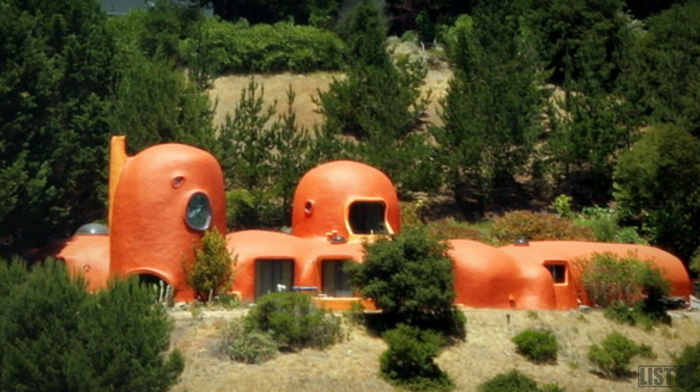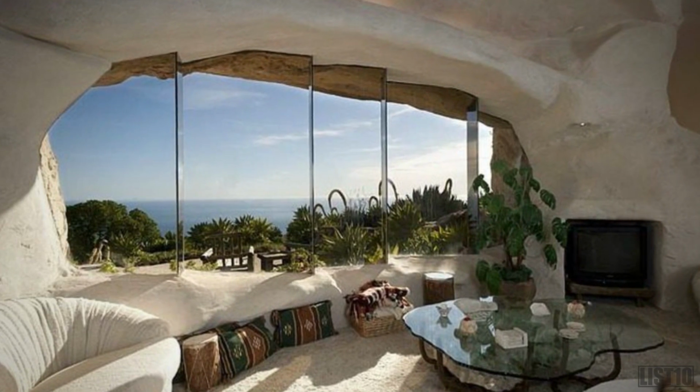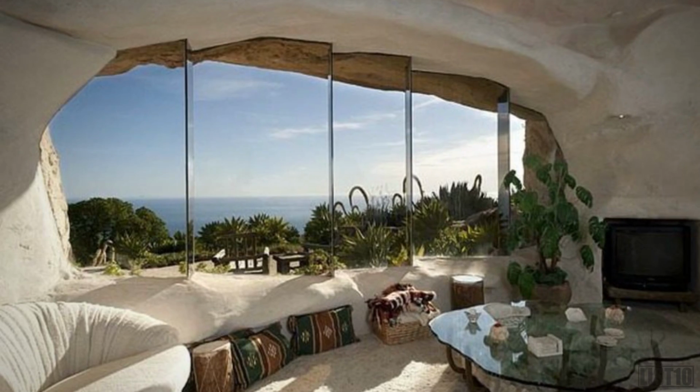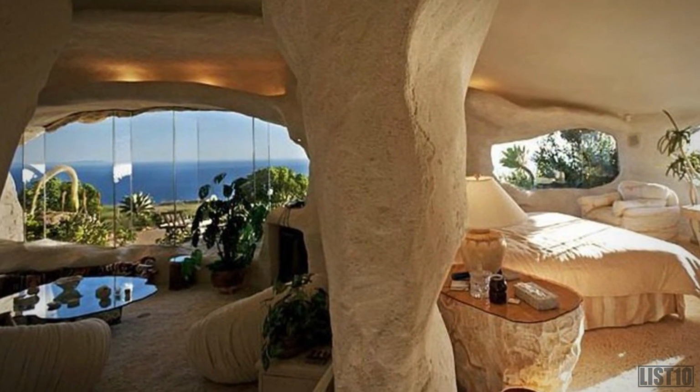They built it by creating steel, rebar, and wire mesh frames over inflated balloons and then spraying shotcrete over it. In addition to its popular name, the Flintstone House, it's also been called the Barbapapa House, named after a character in a series of books by Annette Tyson and Tallis Taylor from the 1970s.